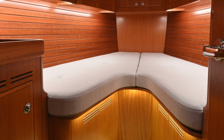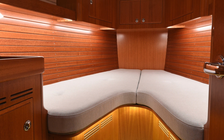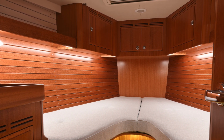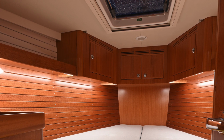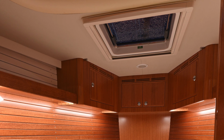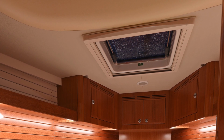The V berth in the fore cabin makes great guest accommodation. There's plenty of room to stand up and move around, and storage as well. The bow thruster can be found underneath this bunk, and I was surprised by just how quiet it is. It really doesn't make a lot of noise at all. And this is where also there's a half height watertight bulkhead.